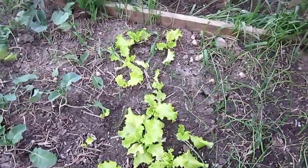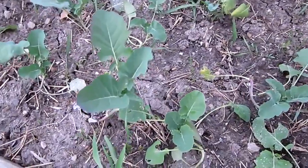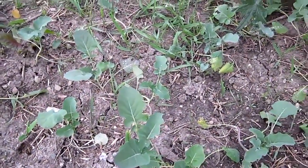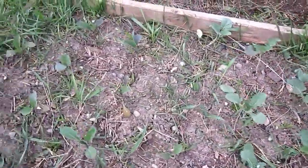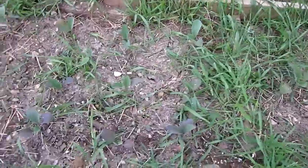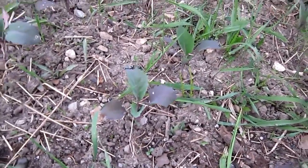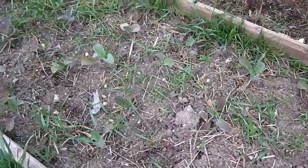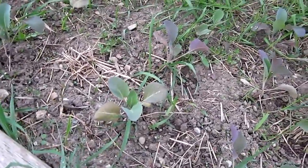Lettuce transplants are doing pretty good. And then we've got our broccoli here. We did get a little rain shower today. Crabgrass is coming back in, so I'll be weeding tomorrow night in here. We've got the purple cauliflower. And then down on the end is the cabbage.